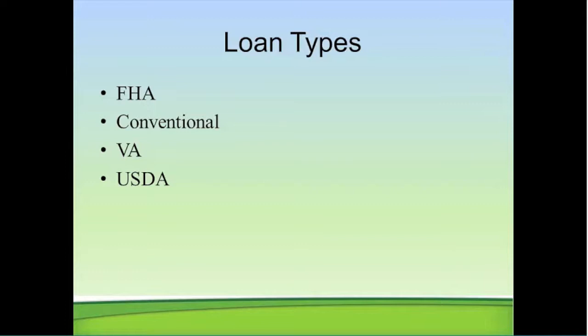VA loans are loans insured by the Veterans Affairs Administration. These loans can be 100% financing and not require a down payment. However, in lieu of mortgage insurance, VA will charge a funding fee. There is no monthly mortgage insurance, but they do charge a funding fee. For rural areas in Utah and Idaho, 100% financing is also an option on this loan, and they also use the funding fee option.